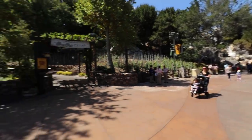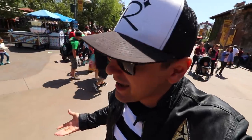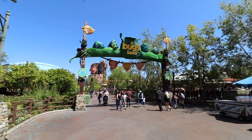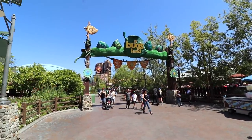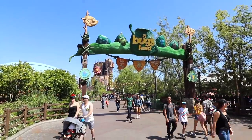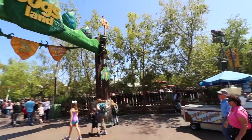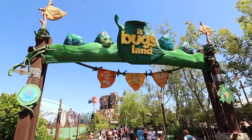Well, it wasn't very long after opening DCA that Disney realized that wineries, tortilla making demonstrations, Ferris wheels, and farms with seed carts, literally, weren't really holding the younger kids' attention. Couple that to the fact that grown-up adults were saying, there's not really anything here for us either. No extreme attractions other than the one roller coaster with a very long line, and DCA knew they needed to have a little expansion. And so the idea for a Bugs Land was born.